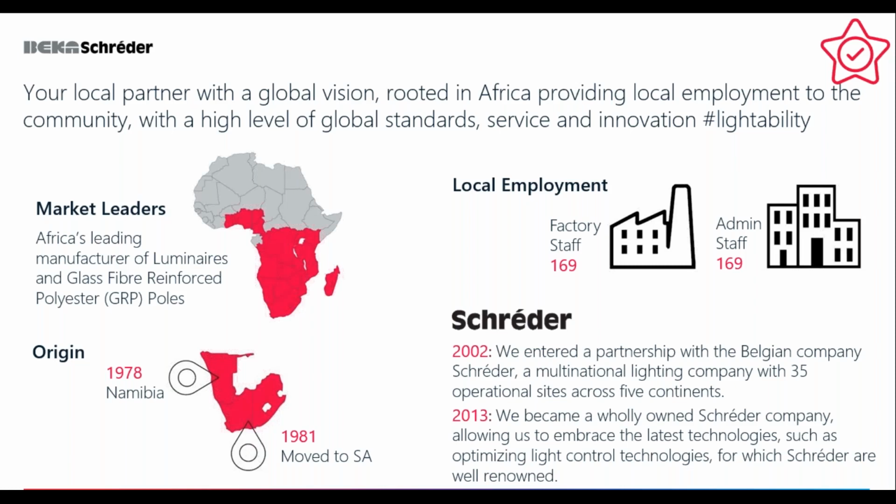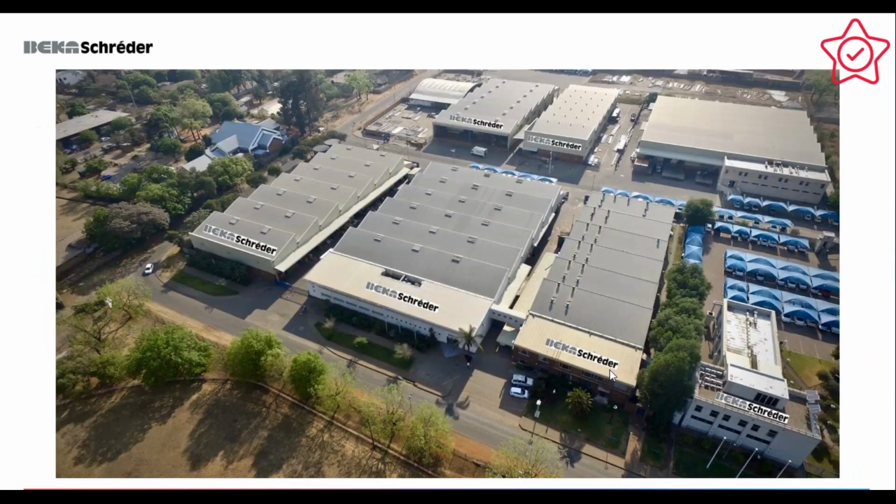We proudly state that as a company, we employ roughly 340 people, with most of us being South African citizens. With our incorporation into the Schréder Group over about a 10-year period, starting in 2002, we have seen an acceleration into the use of latest technologies and best practices, particularly in the area of lighting control, being reflectors in the old HRDs days and moving towards optics and LED. For those who are not aware, the group Schréder is a company that has been in business for 113 years already. Moving on to the next slide, we see an overview of our head office and our manufacturing facility.